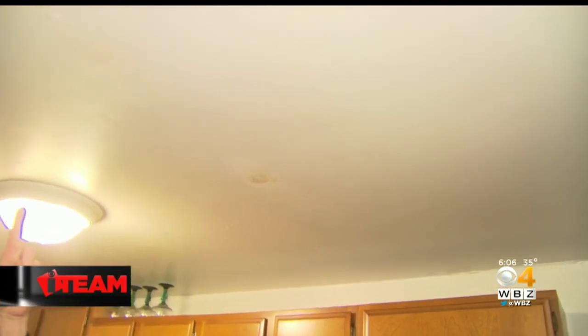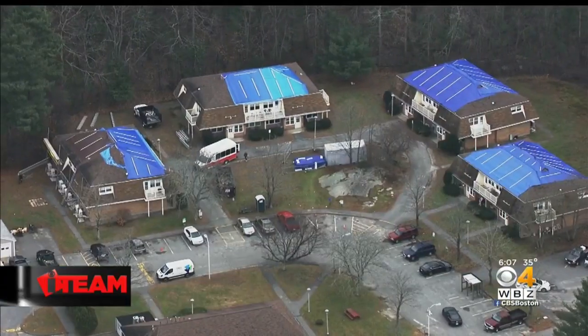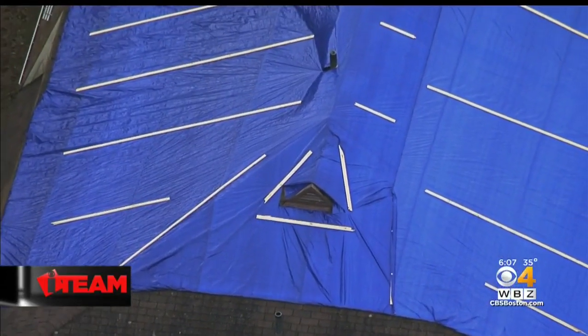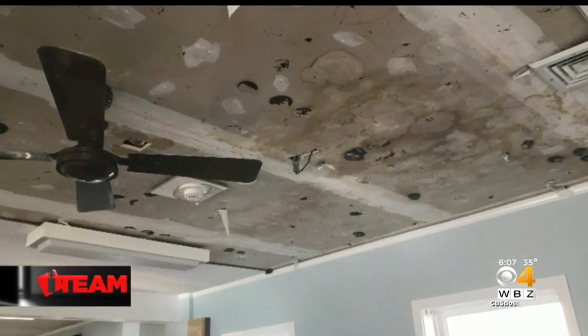Right here, you can see it. Whenever it rains, Diane Hammond gets a drip in her kitchen. You could see the water running down, and I put a bucket up. Overhead, a blanket of blue tarps. Residents say some of them have clogged roofs for 3 winters straight. This, a moldy ceiling in the community room. Did you ever think that you would be living in a place like this as a senior citizen?